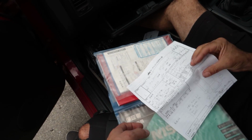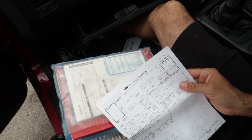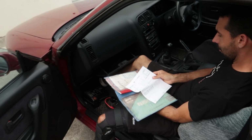Another thing to also look at is they will also mention in this section here if the cluster's ever been changed. And you can see that hasn't been done, and it says here original, like 25,000 kilometers. So good.